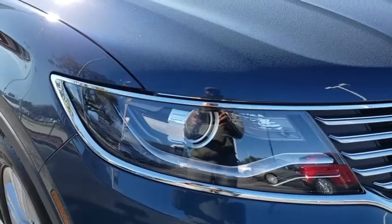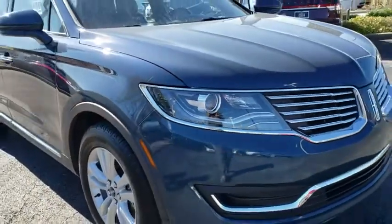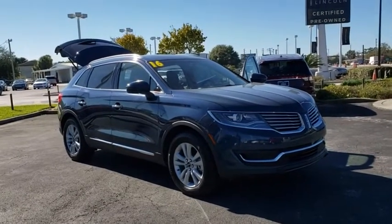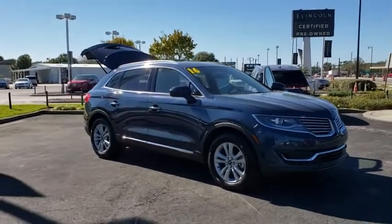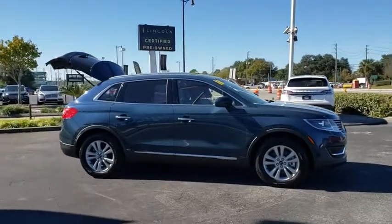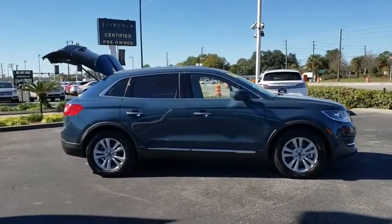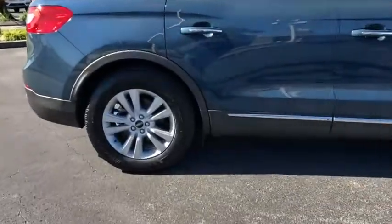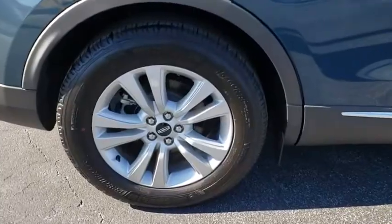Take a ride in the 2016 Lincoln MKX. The Lincoln MKX offers performance and a distinctly powerful ride that's ahead of the curve. Boasting excellent launch and acceleration with a powerful engine that delivers plenty of horsepower, the Lincoln MKX is truly empowered for action. This vehicle has less than 20,000 miles.